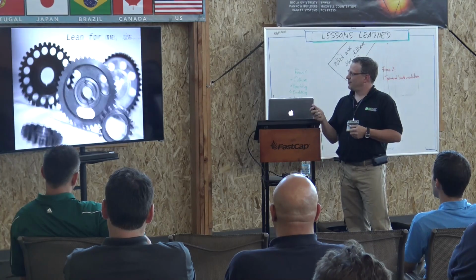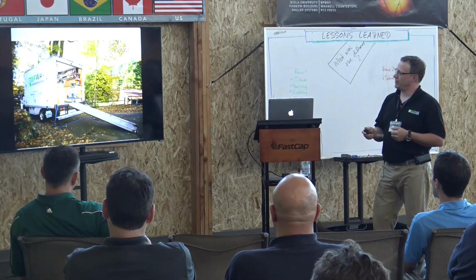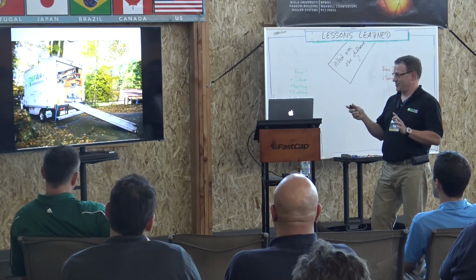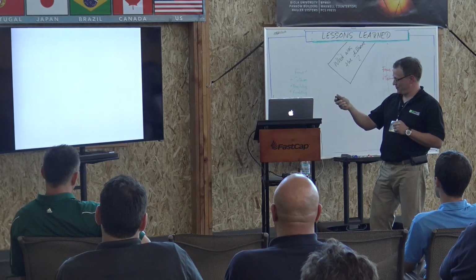All right, so from there, this is the box truck I operate out of. We call it the mobile shop, and I have yet to see someone as organized as this truck. This truck is extremely uber organized.